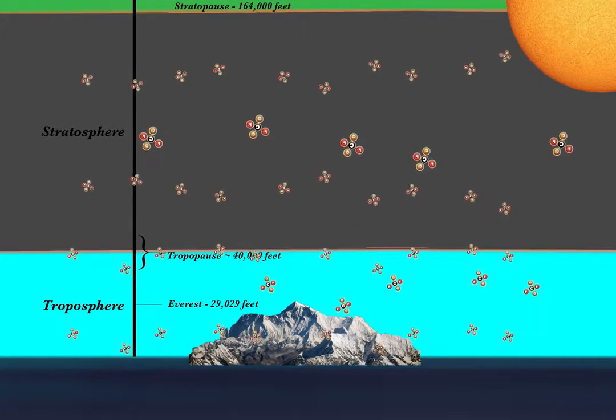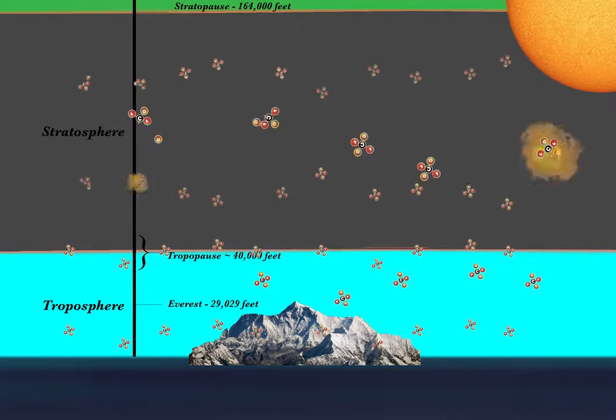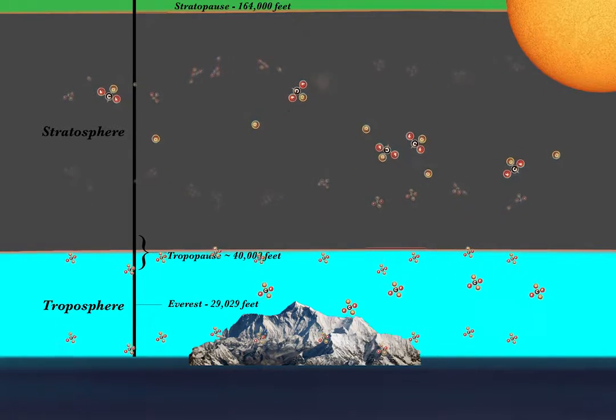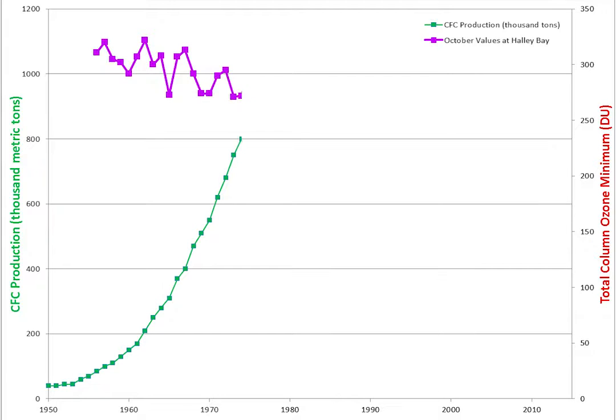But whereas CFCs are safe and inert in the lower atmosphere, they do undergo significant reactions in the stratosphere, where they are exposed to powerful ultraviolet radiation not seen at the surface. Scientists began to notice a springtime depletion of stratospheric ozone and in 1974 linked it to the chlorine in CFCs. In the early 80s, the depletion increased dramatically and the need for controlling CFCs became urgent.